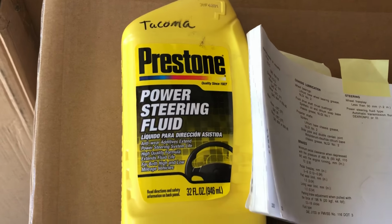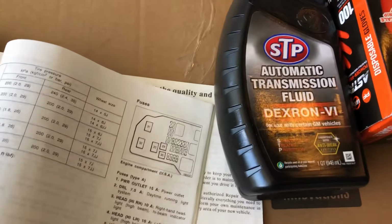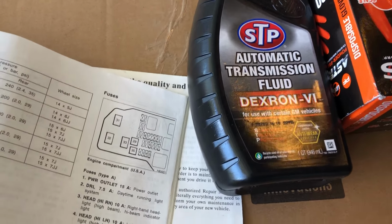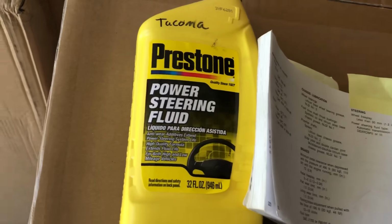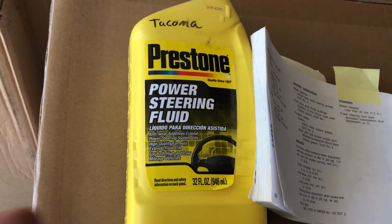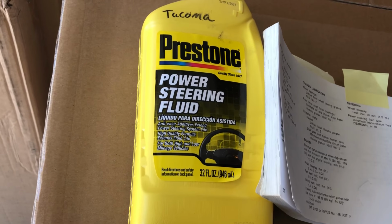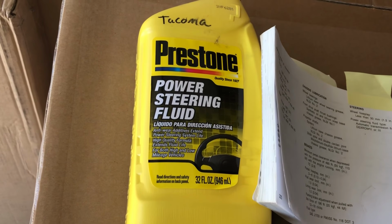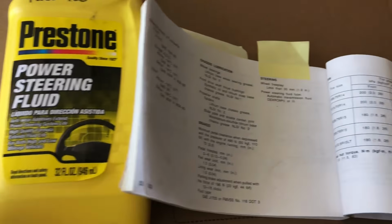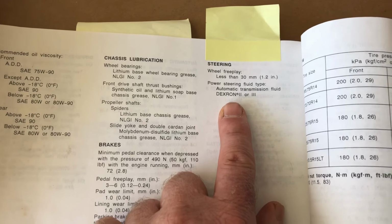And while that does seem kind of obvious, what is kind of weird is that a lot of the Toyotas and some other vehicles are using automatic transmission fluid for the power steering fluid. So two different guys told me to use this, and I asked a couple experts, and they're saying, no, do not use this power steering fluid. This is not going to work well with these Toyota Tacomas and several other engines by Toyota. But anyway, the big thing is, just double check your manual, make sure you're using the right stuff.